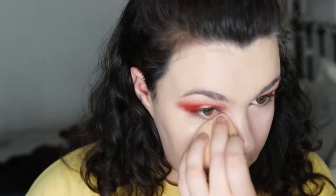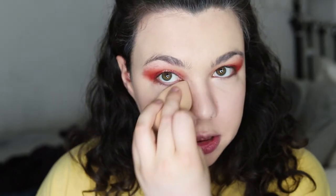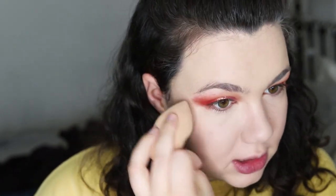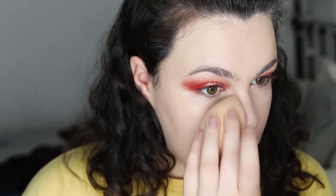But because I used this one for the longest time, I don't reach for it as much because I'm like, I know how you work. I know how you perform with other foundations. We'll use you another time. But I love this concealer. I don't think it's as much of a dupe for Shape Tape as everyone says it is, but it's just nice. Gives decent coverage, but not too much. It's not too cakey, not too dry.